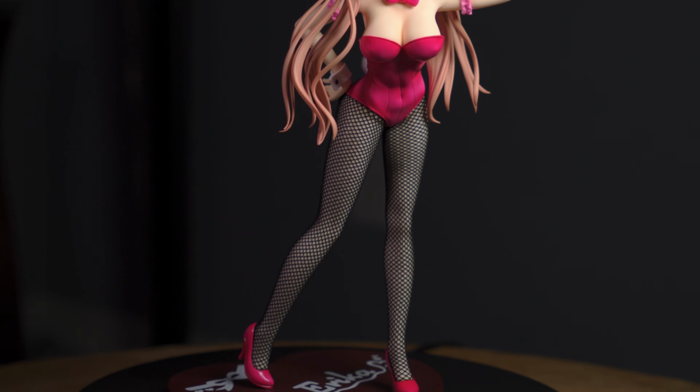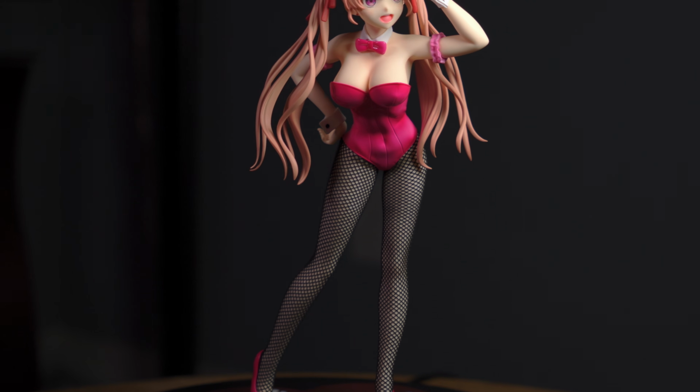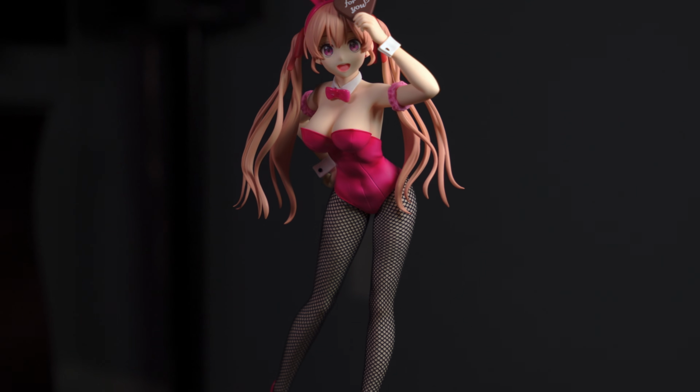And this is actually a really nice looking bunny figure. I mean, it's a bunny suit, so you really can't mess that up too bad, but they did a really good job with it. Nice paint, nice little detail there on her stomach.